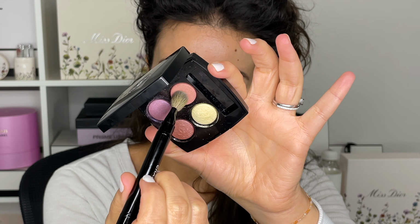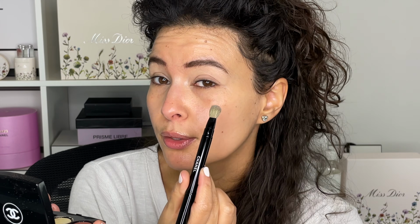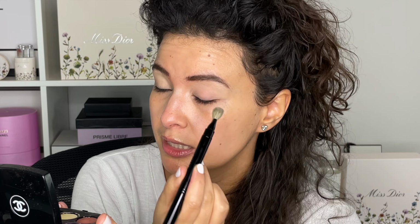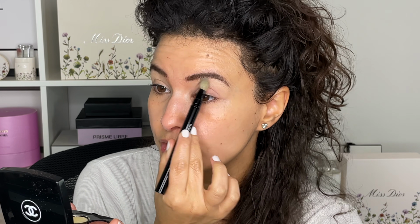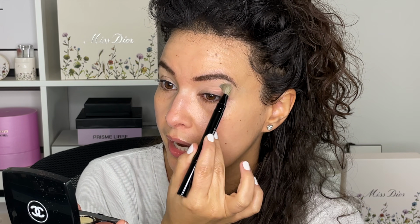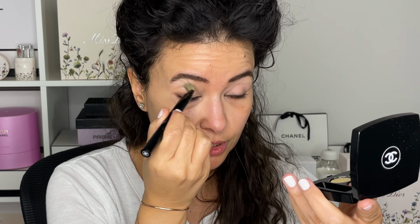very decadent. Dipping into this shadow here, this is the only matte color in the palette. And if you're new here, if this is your first video, I think this is the third look we've created so far. And the palette is very pastel. I mean, it's called Délices Pastel, so pastel delights, something like that. And it's very sheer. It's not going to be a super opaque, intense palette, but sometimes you do need that a little bit, especially for spring.